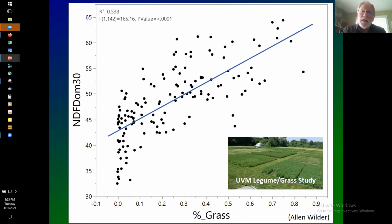It was a lot of data, and he just put all this into a scatter graph looking at the proportion of grass. This is running from 0 up to almost 85% grass in all these different plots. And a pretty good relationship, just looking at this component of NDF digestible, dry matter, well, organic matter of the 30 hour.